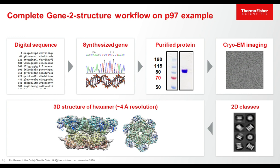And we did a simple feasibility study using protein P97, which is an ATPase, and used the workflow I was highlighting before, using our gene optimization, gene synthesis, protein purification, and then freezing the protein, basically bringing it to cryoscopic temperature. What happens next is that in cryo-EM, electrons are fired at copies of frozen molecules, and an electron deflection is recorded by detectors. And with complex software, the images can be stitched together into 2-dimensional and then 3D classes.